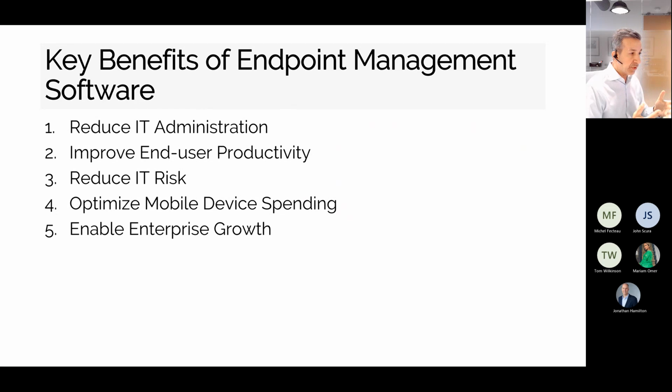Reduce IT administration, improve end user productivity, reduce IT risk, optimize mobile device spending, enable enterprise growth. And I'm going to touch on each item a bit more. So reduce IT administration is, for example, when you're enrolling a new device for the end user, an IT person probably needs to spend anywhere from an hour, sometimes up to 4 hours, just to build a laptop for the new user. Imagine if you can reduce that time to 25 minutes or even 15 minutes.